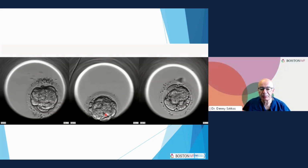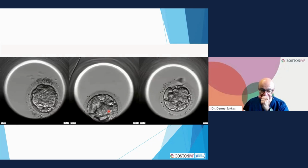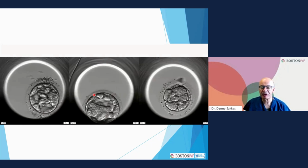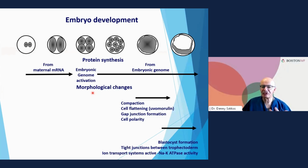And you'll see a blastocyst forming in the other 2. Actually, this one looks much better. It's an earlier blastocyst and is probably ahead of this one, which at one stage looked even much better. So these 2 we would freeze or transfer into the patient. That one didn't jump out of the dish. We probably froze it. So that gives you an idea of the differences in embryos.